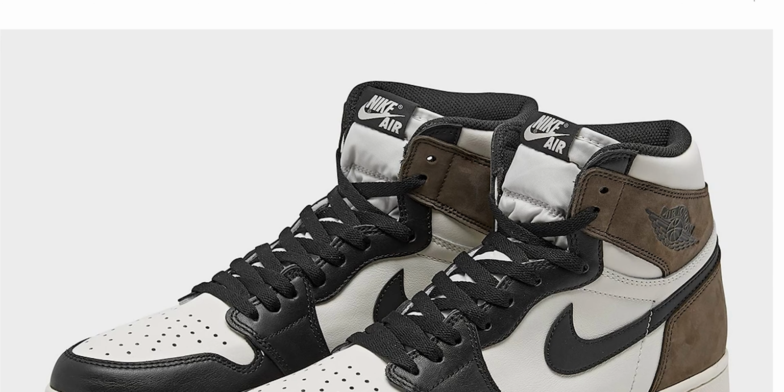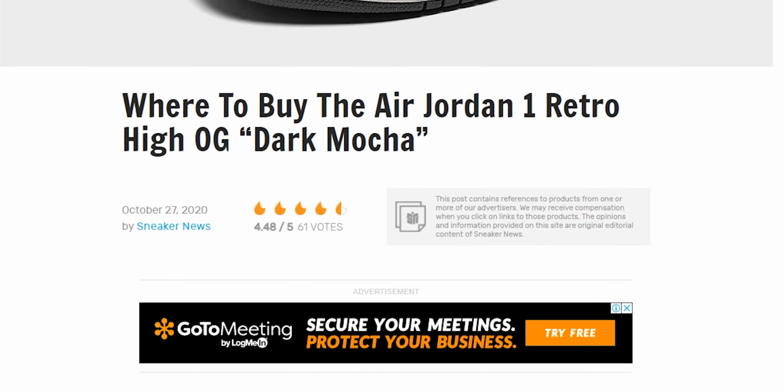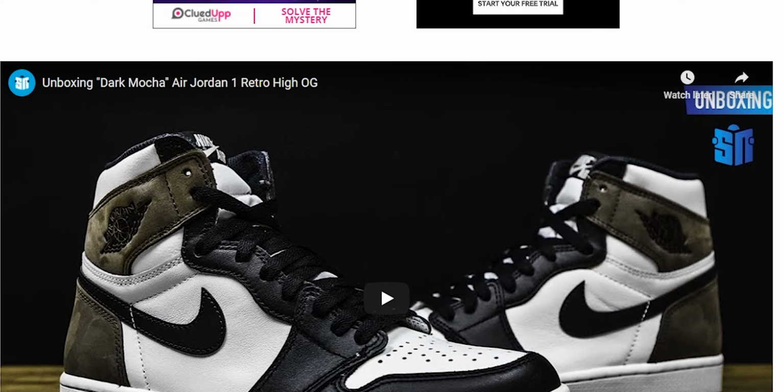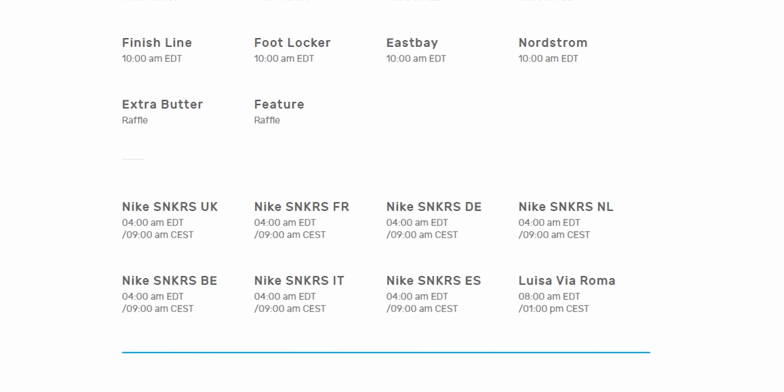We're just going to get all the details straight off the bat. They're going to retail for a price of 170 USD or about 230 Australian dollars, and they're going to be releasing on October the 31st, and they're also expected to have a Europe release of November the 20th, I'm pretty sure. So there's a pretty wide gap in between there.